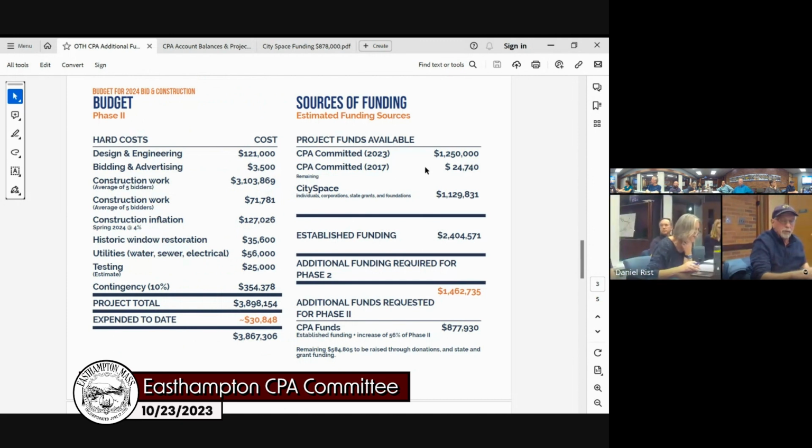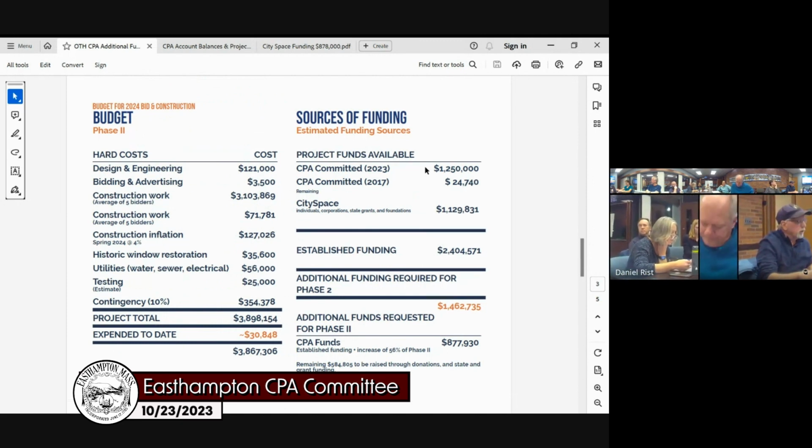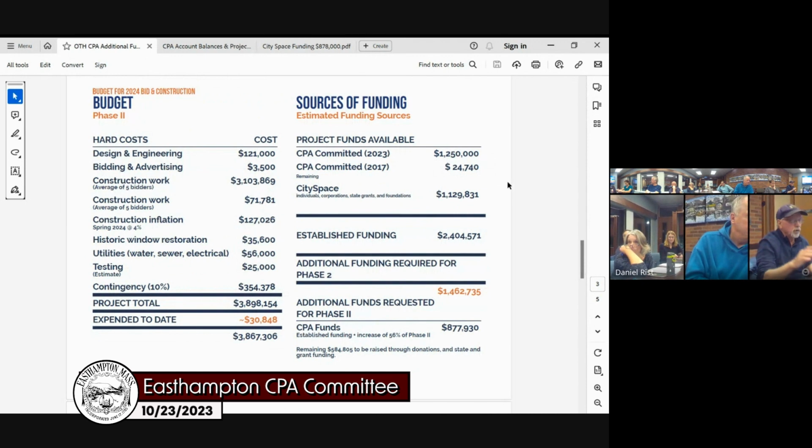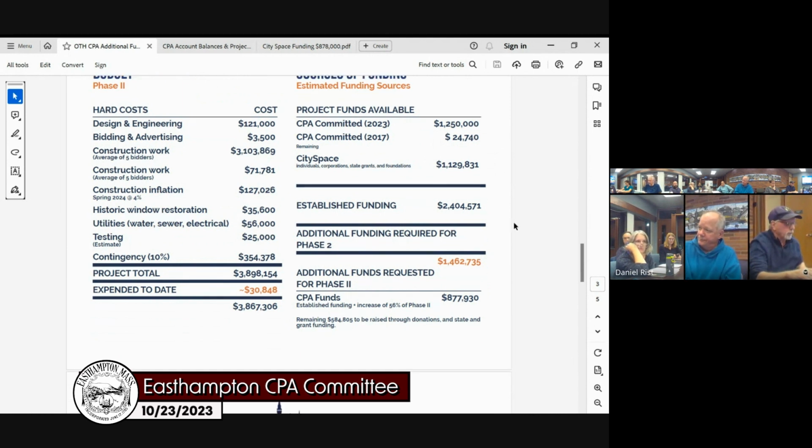Yes, I saw the two. No, look on the screen. 1.25 million committed. That's what that 1.5 went to, besides the 250 we spent on phase 1. Okay, so that money was already appropriated by city council, so that cash part is gone. I just want to know what's going to be left for phase 3. 2 million. 2 million in authorization.